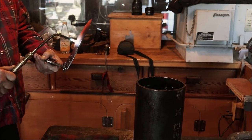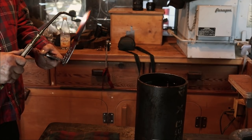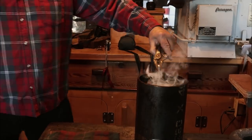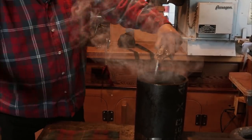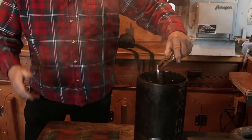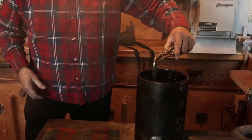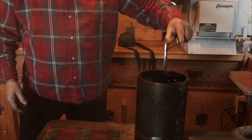Get it well soaked. That's about 1500 or 1600 degrees. Right there, looks real even. Dunk it and keep moving. Always keep this moving. Otherwise that 1500 degrees cooks the oil right away and it doesn't cool. You've got about 2 seconds to get this thing from 1500 degrees to zero.